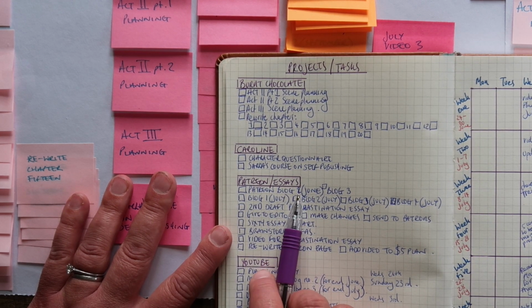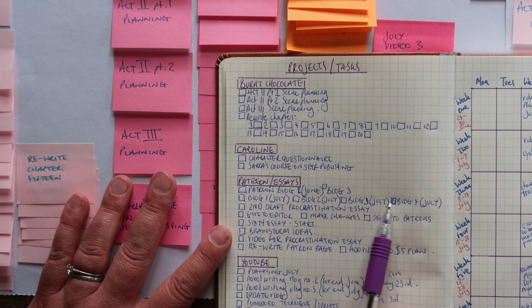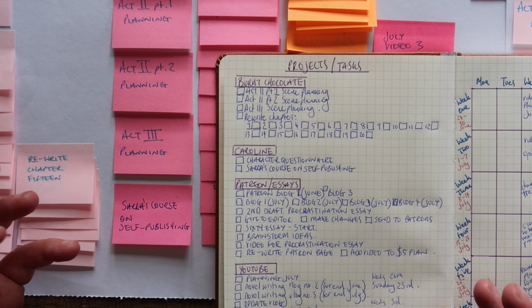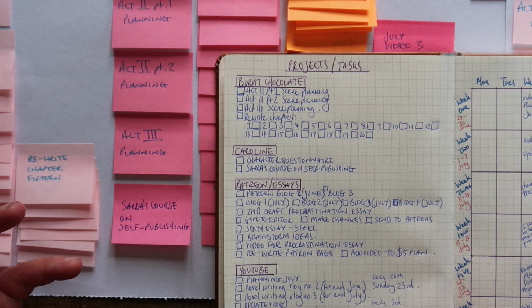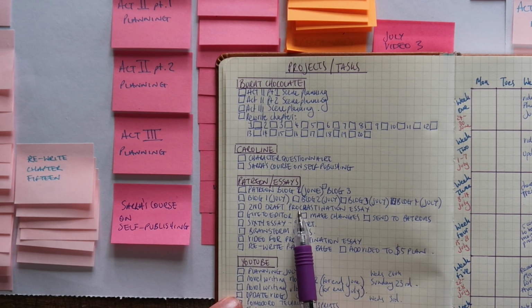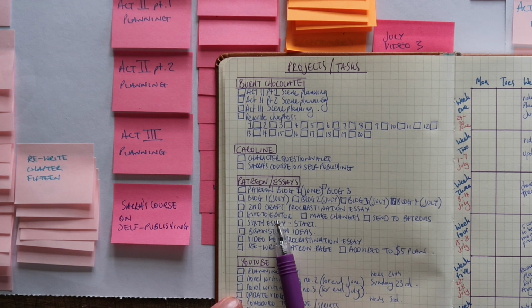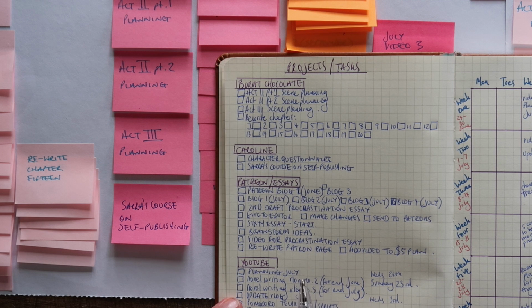With Patreon and my essays, I've written down that I want to write a blog in June, and then I want to write 4 blog posts in July. Again, quite a simple task to do, but by dividing them all up I can see clearly exactly what I need to do, and then there is going to be increased motivation once I can tick all of those off. I want to get my second draft written on my procrastination essay, and actually I'm in the process of doing that. I want to give it to the editor, make changes, and then send it out to my patrons, start on my 6th essay, brainstorm ideas as well, which should probably have come before the 6th essay.